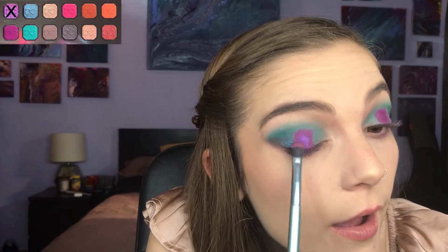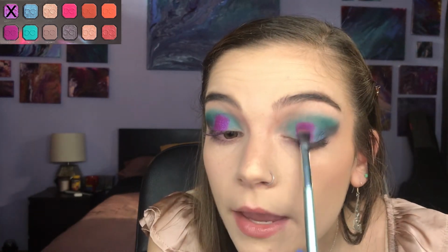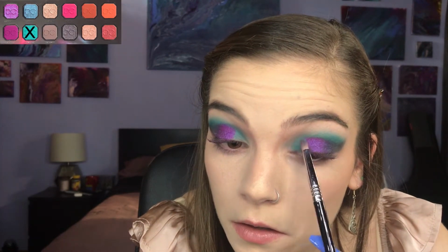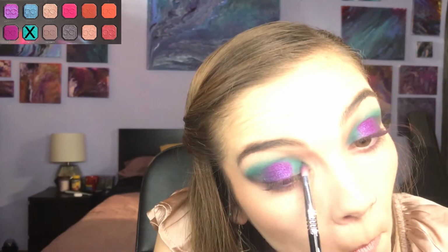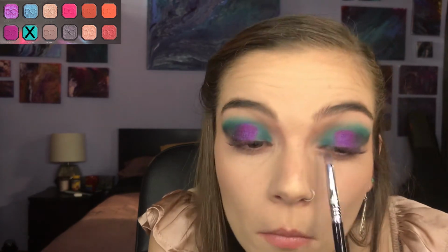Oh yeah. Okay guys, and I did not wet my brush for this. This is straight from the pan. All right, I'm going to just slightly pull it to help that blend. All right, I'm going in with a little bit more Mystic Ice, and we're just gonna put that on the inner part of the lid. And then I'm gonna just slowly feather that right here.